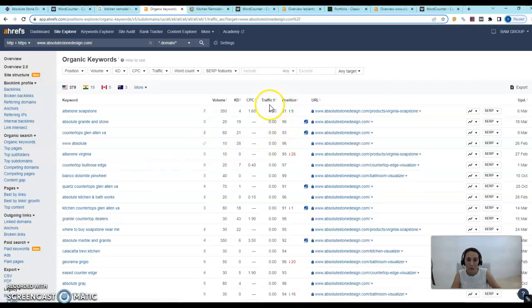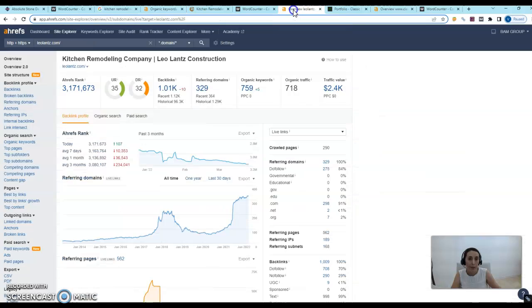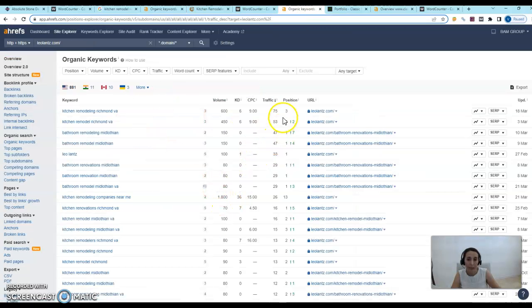So for example, here you are ranking, so the first positions that you are looking at are specific to your brand or specific to kitchen countertops, Glen Allen, which is really good. I mean, those are keywords that are relevant to you. But for example, your competitors are targeting the following keywords and they are able to drive the following traffic. So for example, kitchen remodel in Richmond, Virginia. The search volume is 600 and they are appearing in third position. Kitchen remodel Richmond, Virginia, 450, and they are in third position. Between these two, that's more than 1,000 visits a month, and they are able to drive more than 100 visits per month to their website.